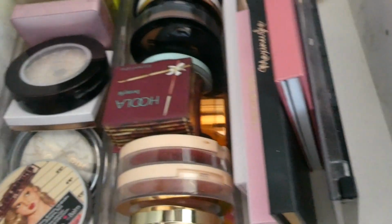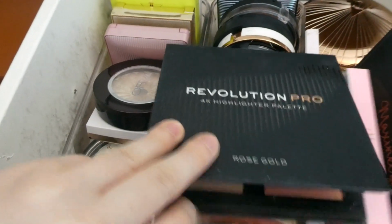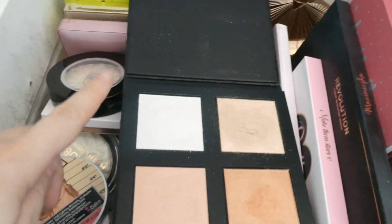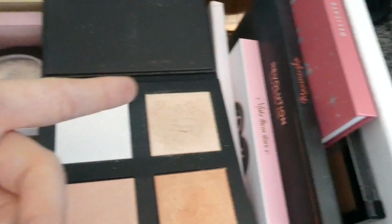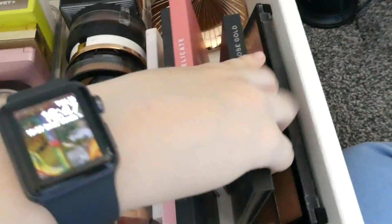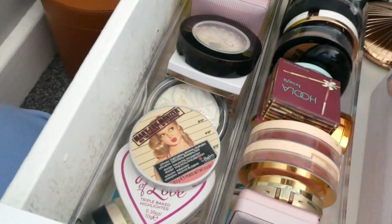And then the last palette in here is the Revolution Pro 4K highlighter palette in rose gold. I love this palette. I can only really use the white shade, and this shade, obviously I have used it, you can kind of see that, but I can only really use that when I am tanned. I do love this palette though, so I am going to keep it and try and use up those two shades, not that it'll get used up anytime soon. So there we go. Not really decluttering much, am I?